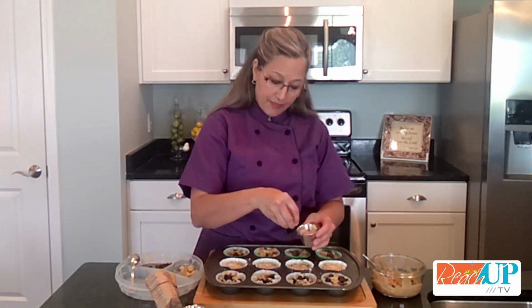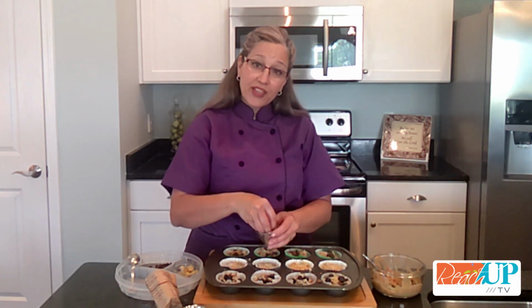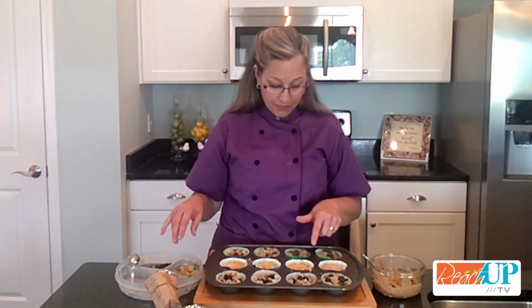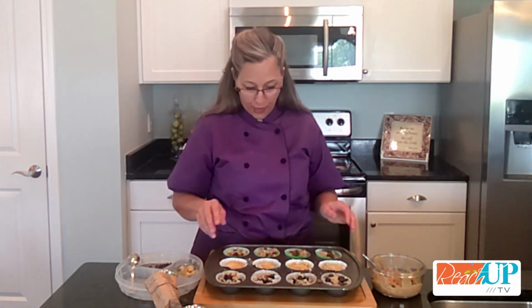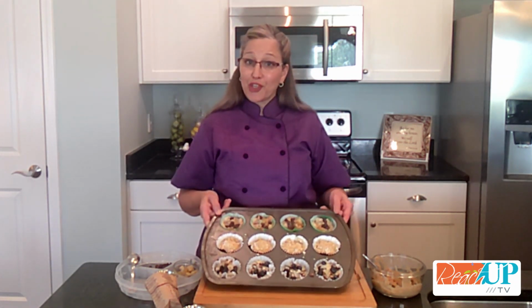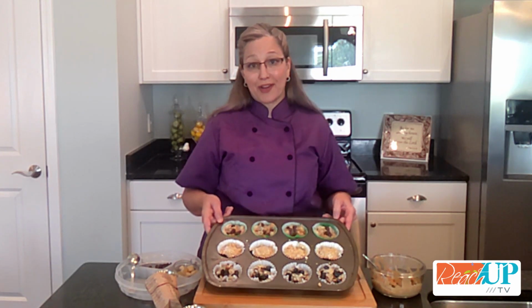This one will be the driest of all the muffins. It's not dry that you can't eat it, but the others with the fruit in them will be a little bit more moist. You can add chopped apple into that if you wanted to add a little moisture, but I found they came out great and I liked it. A little bit of butter on it. It was wonderful. All right, so here is your pancake batter muffins.